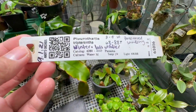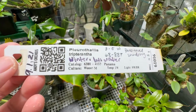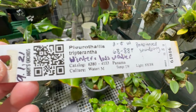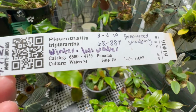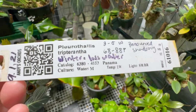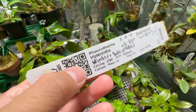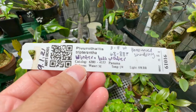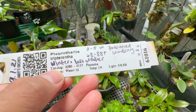So here's the label, again from Andy's Orchids, purchased on September 1st, 2021. So nearly close to a year now. I'm sorry, close to 2 years now. And I also put some notes here from research I've done online. So it says winter, less watering. Culture, water is moist, temperature is intermediate to warm, and light is shaded to bright.